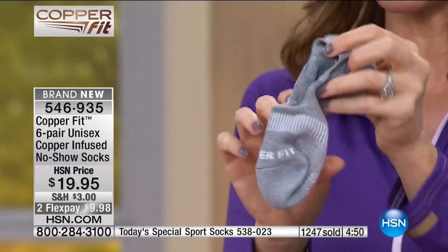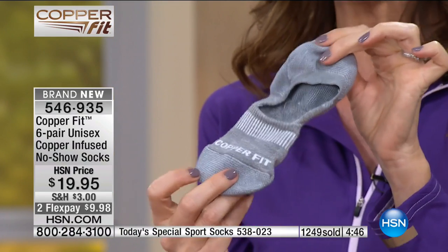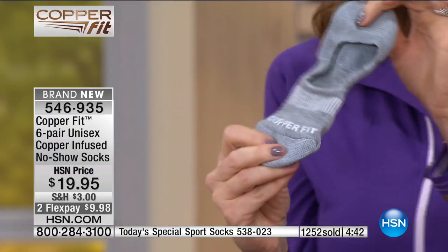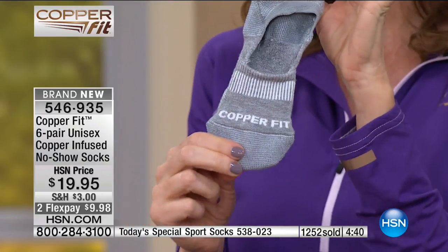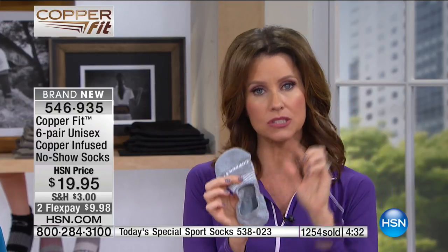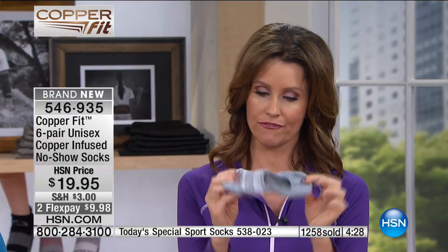The reason you need a no-show sock, and I'll tell you here, this is all about fashion. If you look at the new trends, tennis shoes are all the fashion. Sneakers, fashion sneakers. But we tell you all the time, you wear these without socks, right? Well, I don't really like to wear shoes without socks that often. This has the look of no socks with those tennis shoes, but you get all the comfort, all that extra padding, all that great arch support.